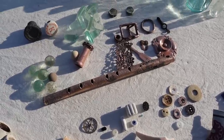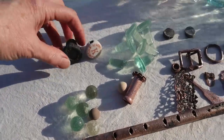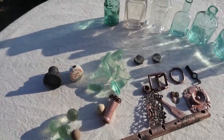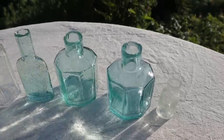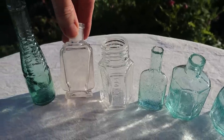Yeah, it's wonderful. Marbles, well, they're Codd marbles and, of course, clay marbles. Yeah. A couple of stoppers, vulcanized rubber and a swing top. And quite a few glass ones as well. Yeah. And then our bottles. Ink bottles. I had three, but I threw one away because it was cracked. Oh, that's sad. This is a furniture polish bottle. Not sure what this is.